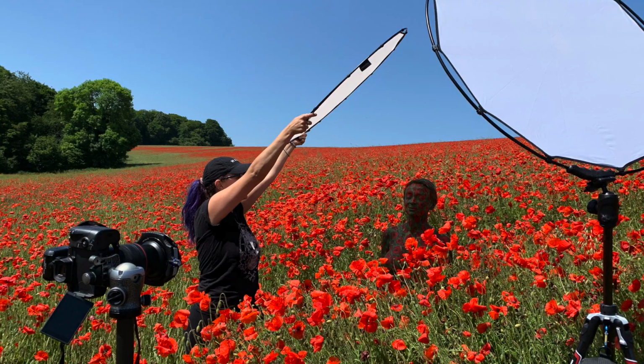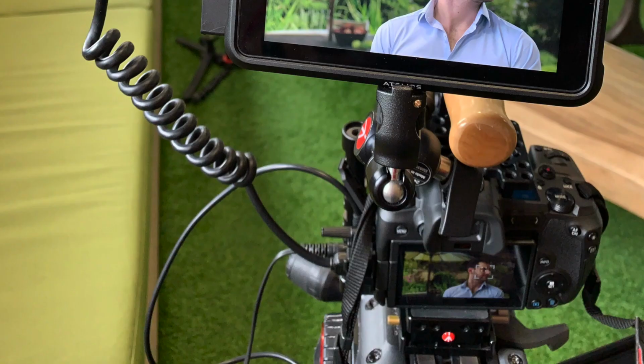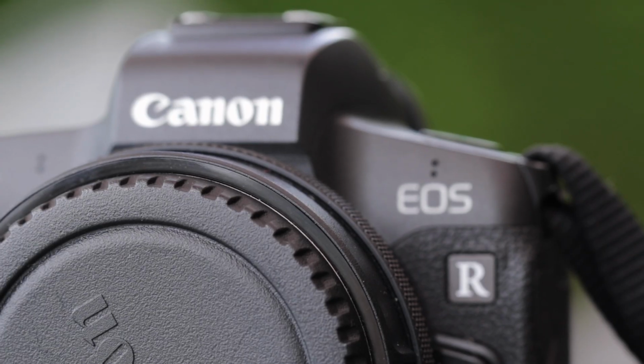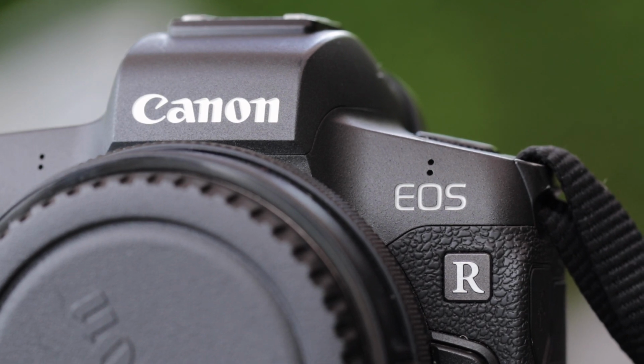Since launch, I've been using the EOS R system and have in that time taken many thousands of pictures across multiple different genres. With a kit bag that includes an EOS 5D Mark IV, a 1DX2 and a 5DS R, why is it that I continually reach for the EOS R? Well, it's a combination of a couple of different reasons.